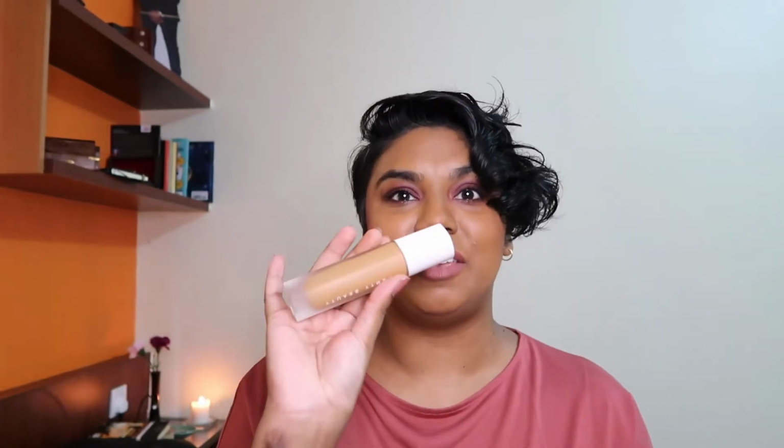Today we're comparing two foundations and I consider both of them to be kind of cult favorites. People that like these foundations really love them, and honestly I just want to see which one's better and if it's worth spending more money on the other more expensive foundation. The stars of our show today are the Maybelline Fit Me Matte and Poreless Foundation and the Fenty Beauty Pro Filtr Soft Matte Foundation.